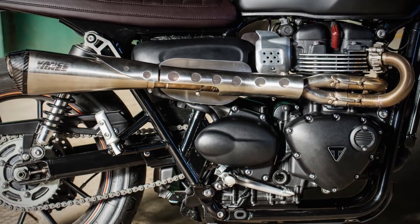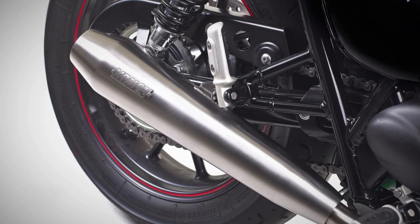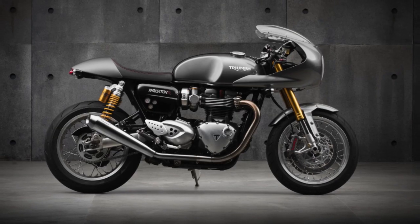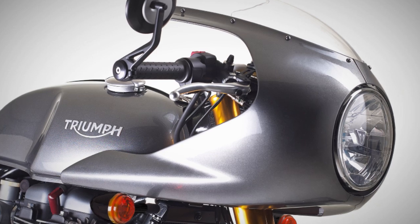Luckily, it's not a box full of parts. You don't have to buy the whole thing. You can eliminate items on that list that you don't really want to buy. The other inspiration kit I want you to look at is the Thruxton Track Racer inspiration kit. And yes, that fairing just makes everything look spectacular.